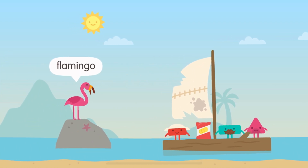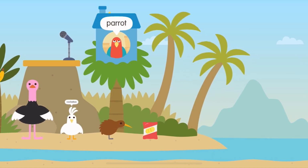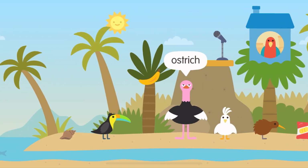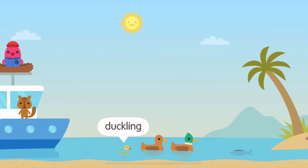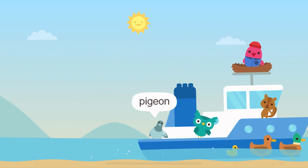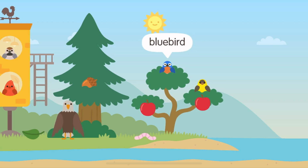Flamingo. Kiwi. Parrot. Cockatoo. Ostrich. Toucan. Duck. Duckling. Pigeon. Goldfinch. Bluebird. Eagle.